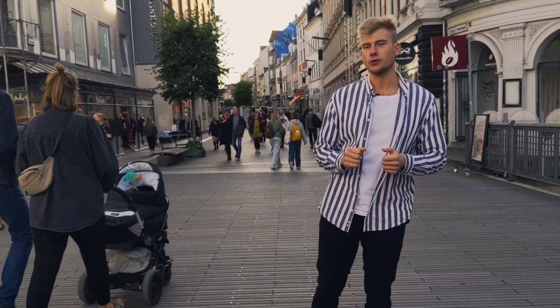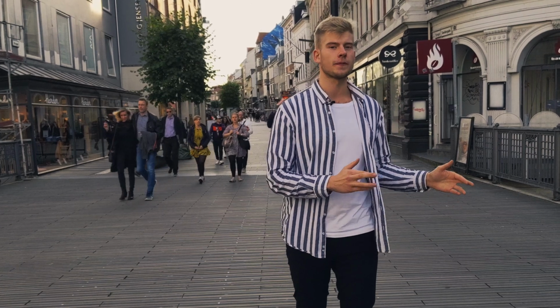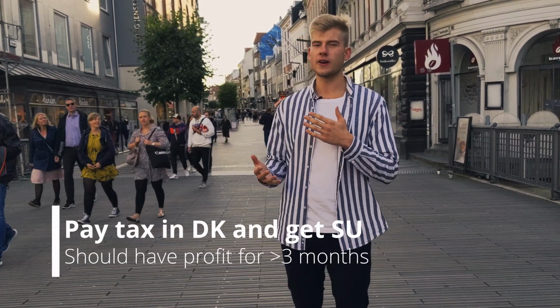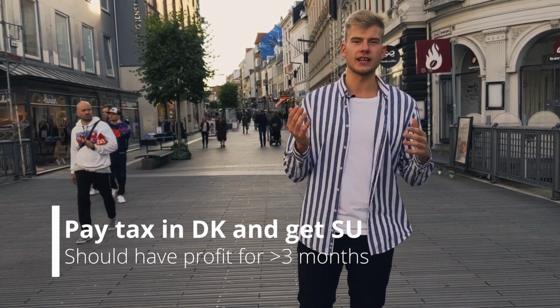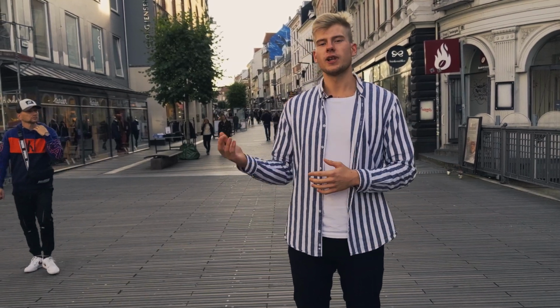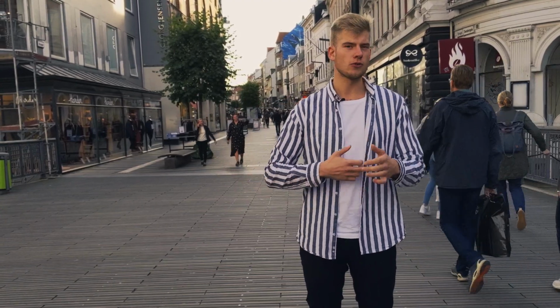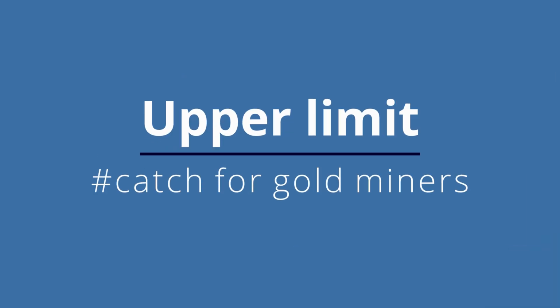For those of you who are self-employed and the business entrepreneurial guys, I want you to know that there's an opportunity to register your activity in Denmark and start paying your taxes in Denmark. This means that if you have been working and had some financial activity resulting in profit for the last 3 or ideally the last 6 months, you can apply and receive SU like those who are working for an employer. I won't go into much detail, but I'm sure you'll be able to find out more about it.